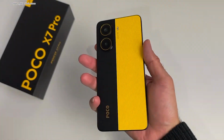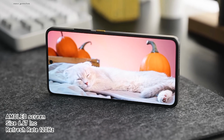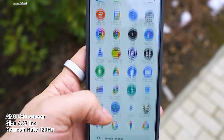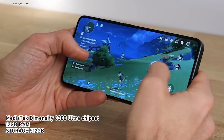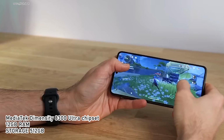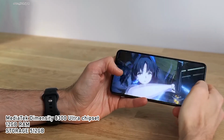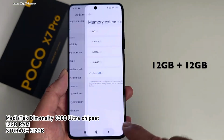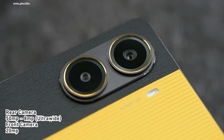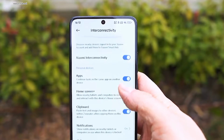One, Poco X7 Pro. It comes with a 6.67-inch AMOLED display with full HD plus resolution and a 120Hz refresh rate, ensuring super smooth visuals. Powered by the MediaTek Dimensity 8300 Ultra chipset, this phone can handle even the most demanding apps and games. You also get 12 GB of RAM and a massive 512 GB of storage. For cameras, it features a 50MP main sensor with OIS, an 8MP ultra-wide lens, and a 20MP front camera for crystal clear selfies.